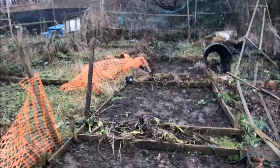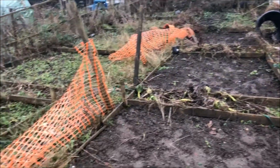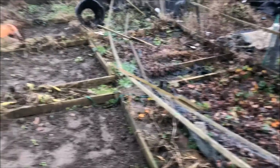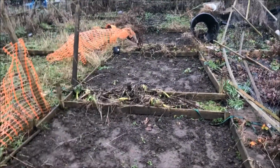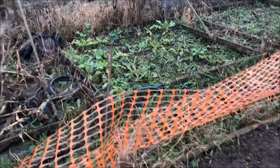This was all my pea fencing down the middle. That's all blown over. Winter certainly does some damage to your plot, but the winter months are about getting it all ready for January. So yeah, I've got quite a mission on my hands at the moment.